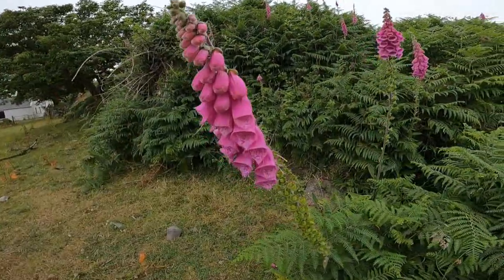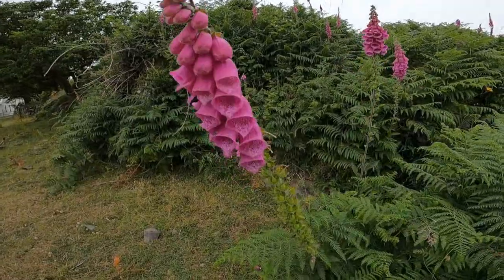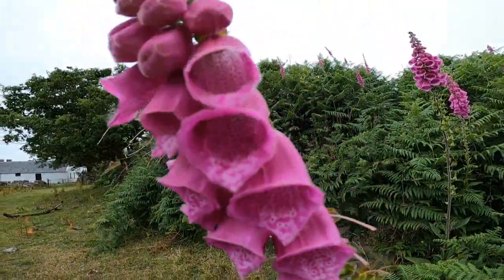These plants have been the most common thing we've seen on this island. Foxgloves, folks. I think I called them lupins on one previous video, but foxgloves is the name. And the bees just absolutely love them. They go up inside them there, get their pollen.